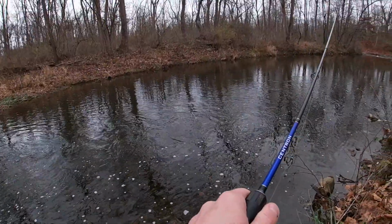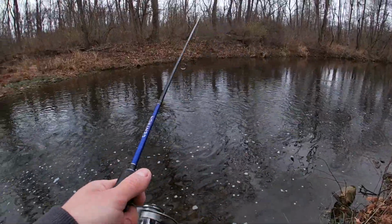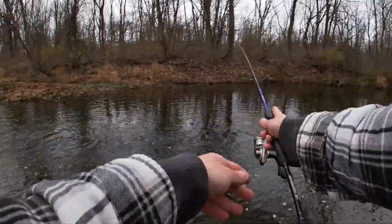So once it sits down to the bottom for a few seconds, it is definitely at risk of being snagged, especially in this hole. I know there's one in here somewhere.